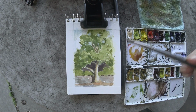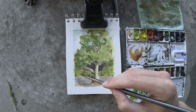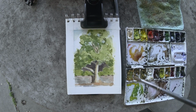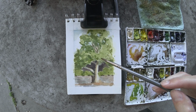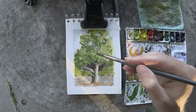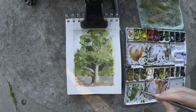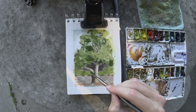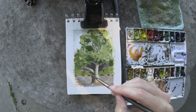Trying to push the color temperature a bit more. Oh boy. Alright, well, I've already overworked this one, so I'm going to push it. I'm going to push these shadows further. Try to get more nice brushwork in here. Stronger paint.